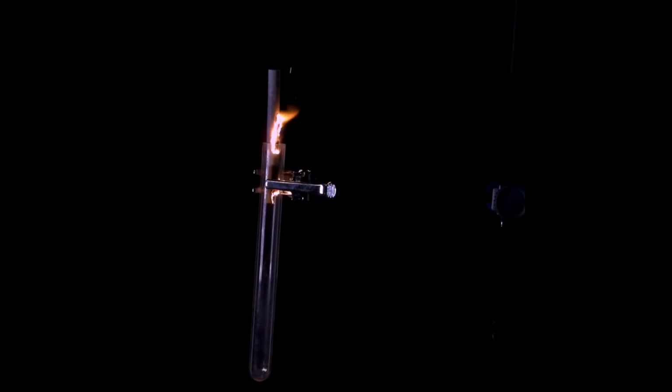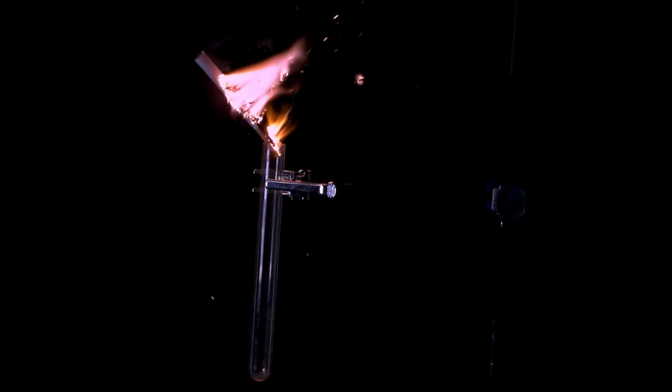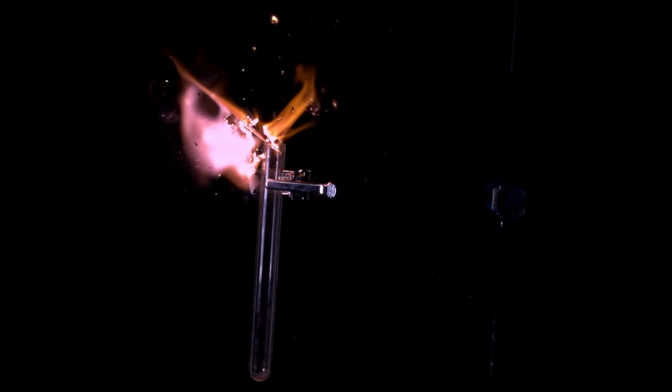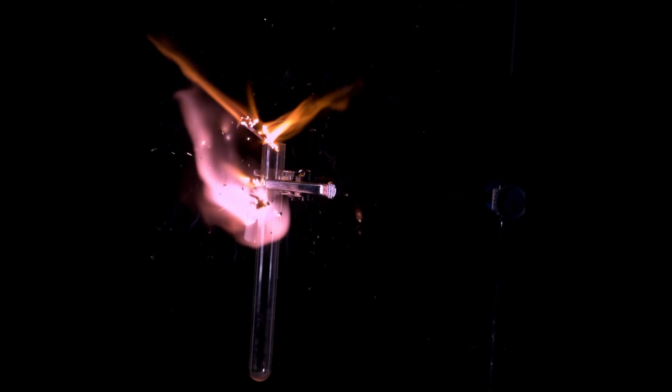By the way, bear in mind that burning a filter and tobacco gives us 2 different colors of flame. That's pretty weird, since an ordinary cigarette that wasn't soaked in liquid oxygen burns with a yellow flame. So why do you think the color differs? Let me know in the comments.